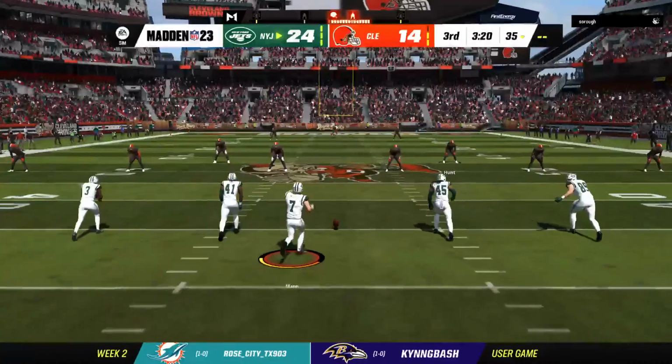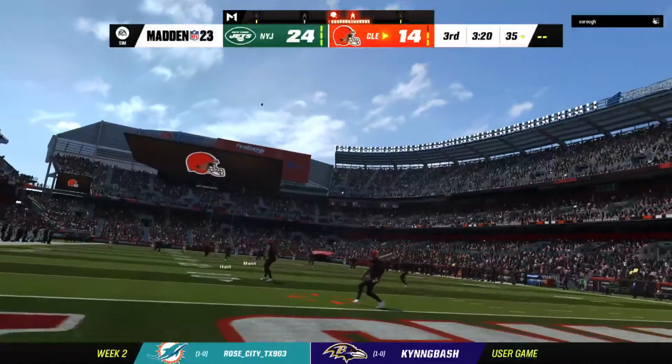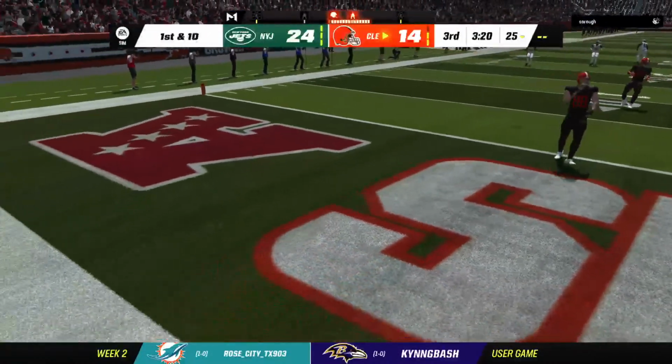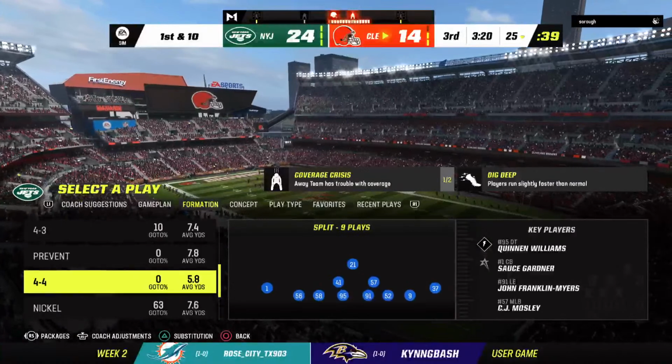Yeah, and you just want to keep building on that lead, don't you? Whether it's 6 points or 3 points, take everything you can get, keep maneuvering, keep adding to it, keep making it difficult for them to come back.